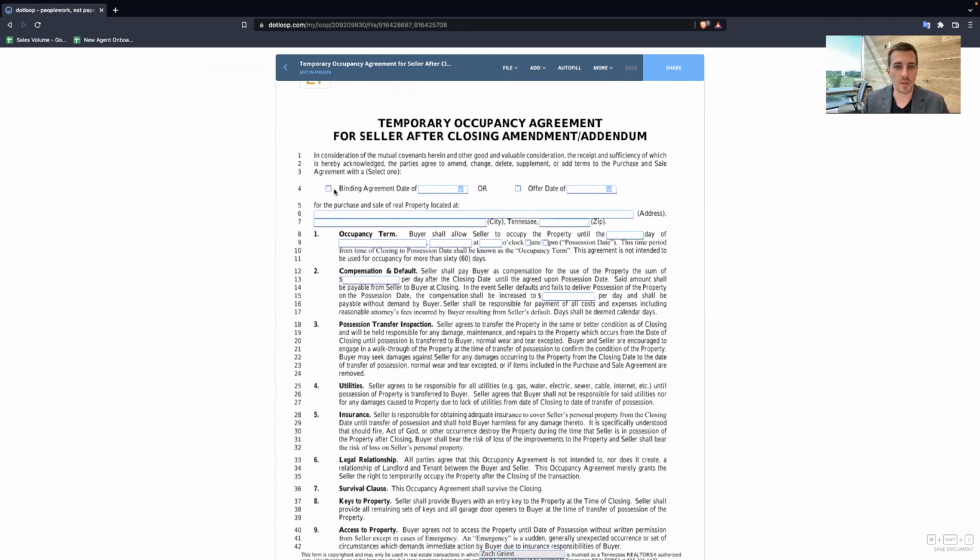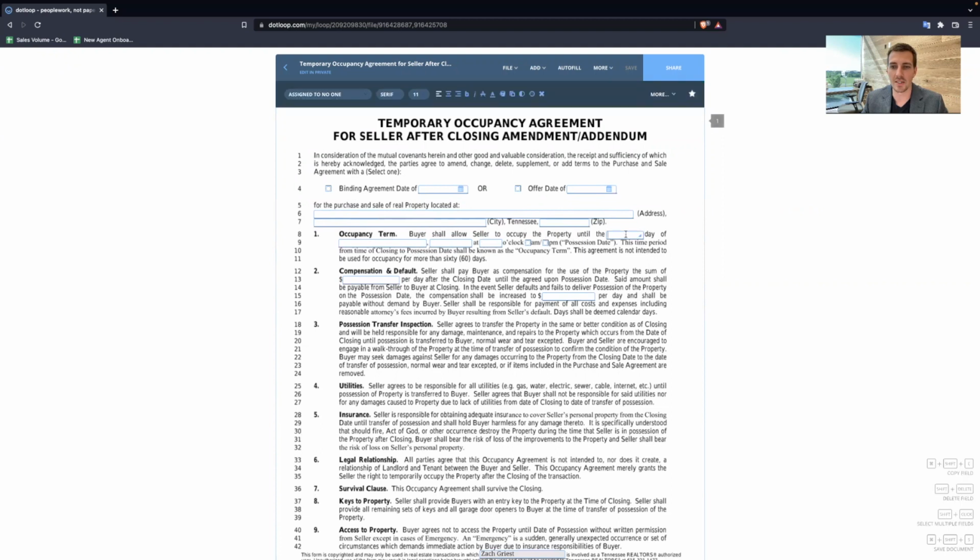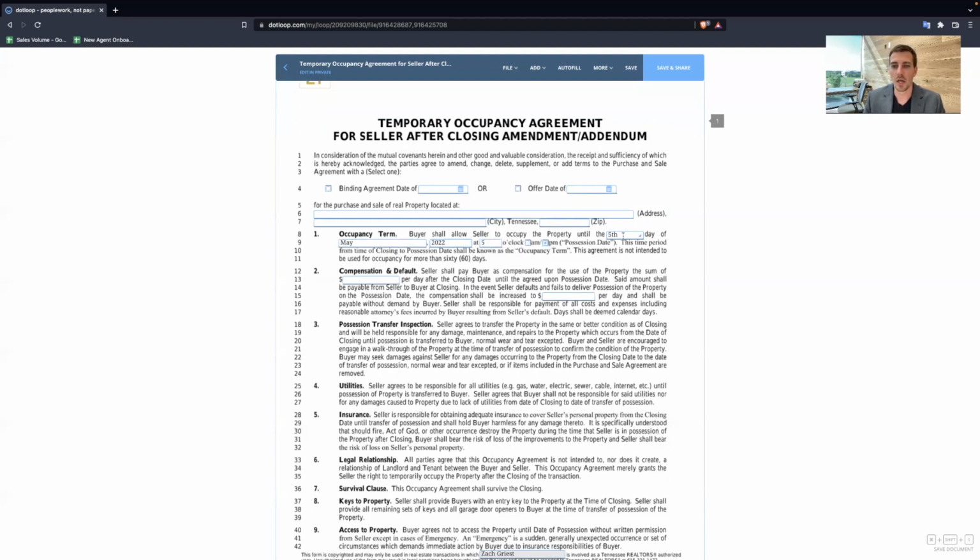For the temporary occupancy agreement, you either check binding agreement date, if you're bound and trying to get this signed off on, or offer date if you're attaching it to your offer. Then you put the purchase and sale of the property located at this address, city, zip, and then buyer shall allow seller to occupy the property until the blank day. Let's say the 5th day of May, 2022, at 5 p.m. This is going to become our possession date. So on the 5th of May, that's when the buyers will actually take possession of the property. Even though we might close today, the buyers aren't going to get to move in until at least 5 p.m. on May 5th.